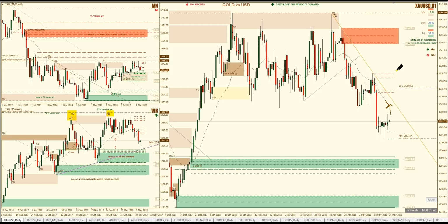There's really no supply here, but let me just draw something in. We do have a nice imbalance right here. It didn't remove an area of demand, so it is just a nice imbalance. So we could get a rally all the way up to here, and then a bigger, deeper drop like this. That's very possible. But we'll see. As price does go up, if it does indeed go up, we'll take a look at the other markets and see what is most likely to transpire.